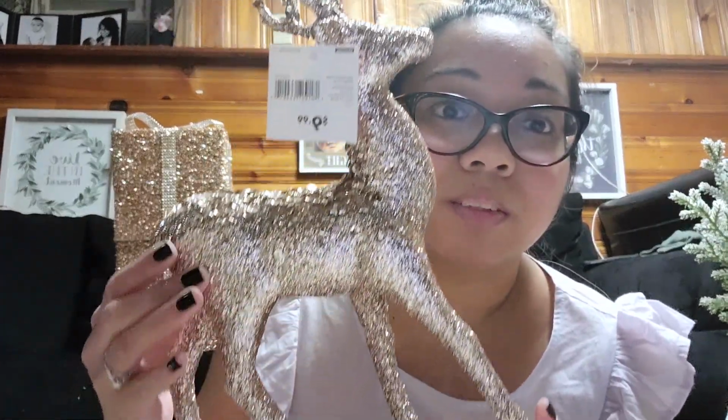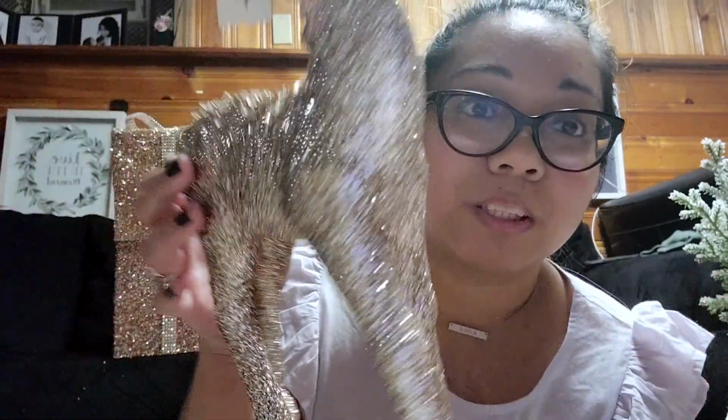And then I got, guys, I got this big reindeer. I really should have bought another one. Why didn't I buy another one? But anyways, I got this big one right here. So pretty, so gorgeous, so sparkly. And yeah, this one was $10, which is a deal.